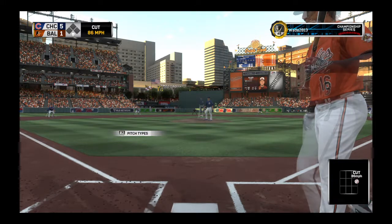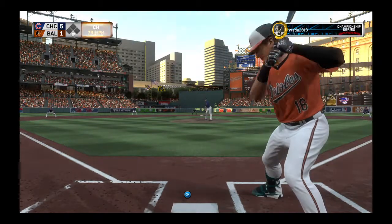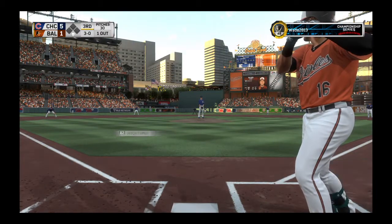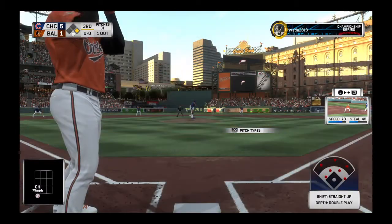2-0. Well, those were a couple of close pitches right there in the inner part of the zone. Hitters will tell you, pitches in that location are tough to do anything with. 3-0 now. And that misses as well. Ball four, so it's a four-pitch walk here.